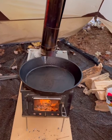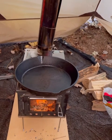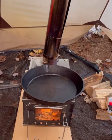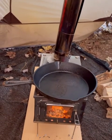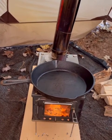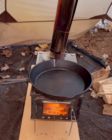Or I'm going to have me some burnt biscuits. But that's all right. Enough butter and jelly will fix that. So I'm going to cut me up some scrapple and slap it on here and just let everything cook itself out.